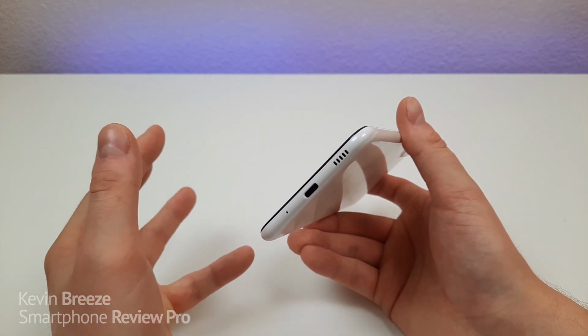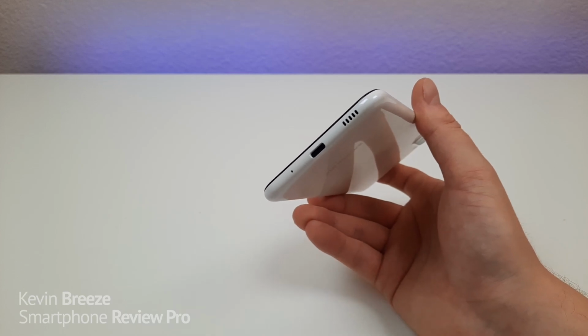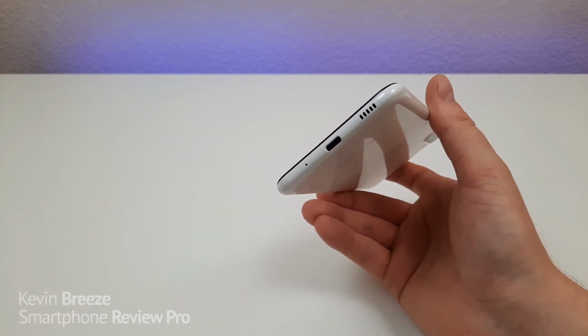So far, with all the various A-series phones that have come out in 2020, the Galaxy A01 is the only device left from Samsung that still comes with micro USB. So it's cool to see that with the A11, we are getting USB-C. Certainly the way to go.